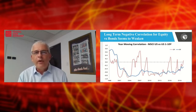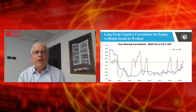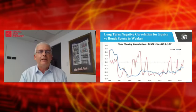The one worrying caveat that I would talk about on that is that correlation is not stable. So although in the last decade there has been negative correlation, especially in crisis periods, between US equity and US government bonds, you can see that correlation is beginning to shift and becoming less negative.